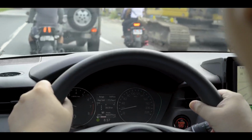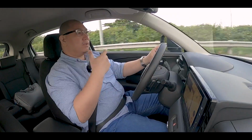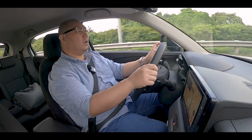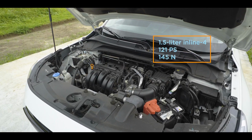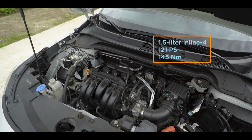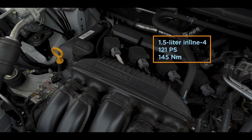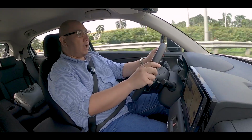It puts out 121 PS, and it's all the way up until 4,000, 4,200. So you don't expect something that's going to be very quick off the line. Don't expect something that's going to be really fast. But as a car that you would use in the city, it's fine. So what are we doing on the highway?